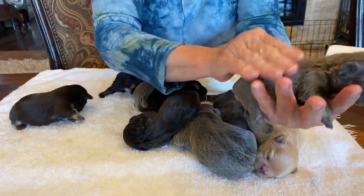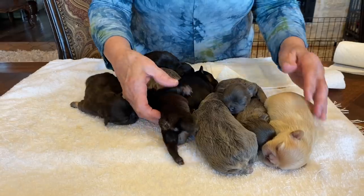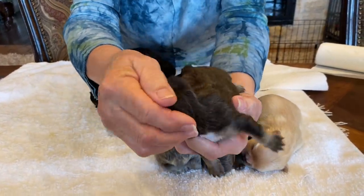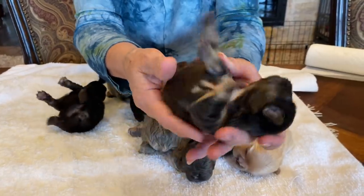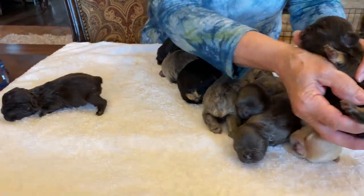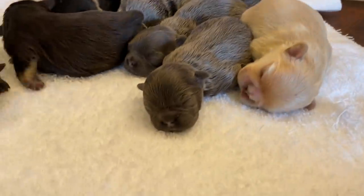They're going to get their first bath soon. When will you give them their first bath? Pretty soon, because Mama eating that cottage cheese made these babies runny, so they've got that funny feeling on their coat. I'm going to be taking care of that. That's that little chocolate and tan girl. Isn't she pretty? She says, I want the other side, I don't like it on my back. This one's going off looking for boobies.